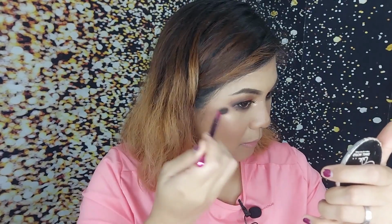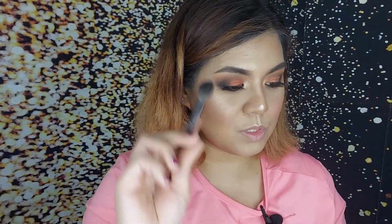Then, let's go to highlighter. So, for Clutz, I'll be using this. Oh, wow. Grabe talaga tong highlighter na to. Grabe oh, ganda. Okay. And then for the other side, I'm going to be using this brush. At gagamitin natin nasa ilalim ni Pinkaloo, which is si Maharlika. I think it's the same shade that we used in the inner corner. Oh, hindi ka bibiguin ni Maharlika. Ganda oh.